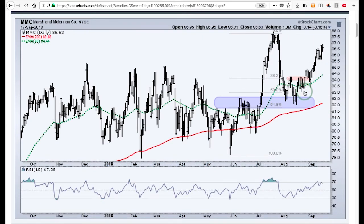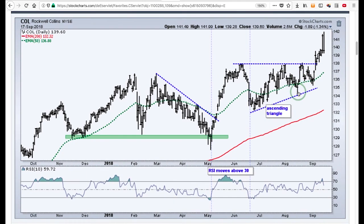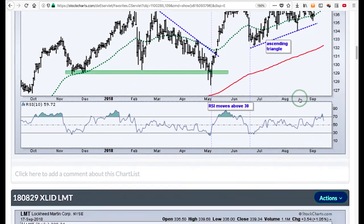We've got Marsh & McLennan. This was picked three weeks ago as it was breaking out off support here, and this is part of the insurance group. So it was in a strong group, had a 52-week high, and it was breaking out. It had three things going for it. And then the defense stocks, Rockwell Collins, part of a strong group in a strong uptrend, broke out here. It got hit hard yesterday, but I would expect some support around 138 on kind of a throwback.